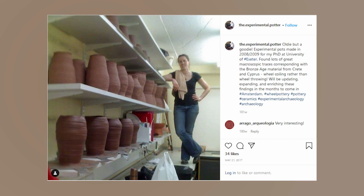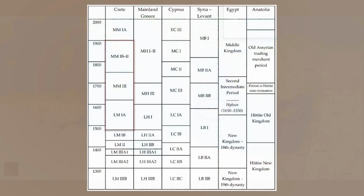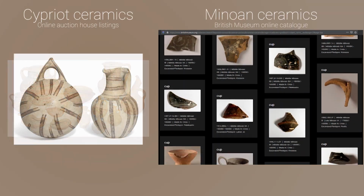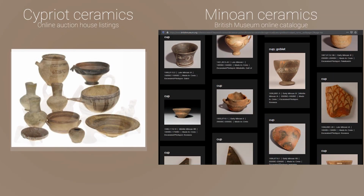My PhD research was the first opportunity to create a generalized typeset. In that research, I studied the earliest wide-scale application of rotational potting in both Crete and Cyprus. For Crete, this covered Middle Minoan 1b through Late Minoan 1a, while for Cyprus it covered Late Cypriot 1 through Late Cypriot 2b. The ceramics representative of these 2 islands during these periods were by no means homogeneous, so it was clear that I would need to find a way to maximize my experimental efforts.